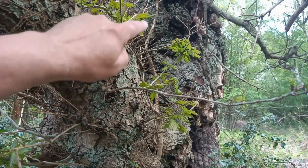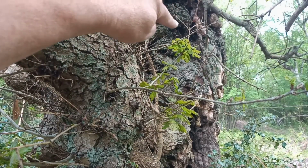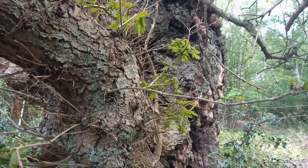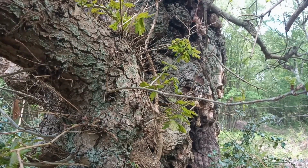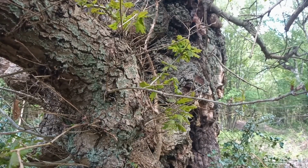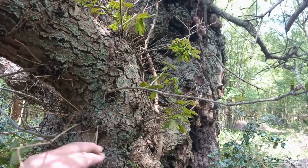Now, on the trunk in the background there's several bits of epicormic growth. That's old epicormic growth, and it's really sort of chunky and almost sort of ball-like. That's old epicormic growth, a century or more old. Because usually with a lot of epicormic growth it does this, it just dies off.